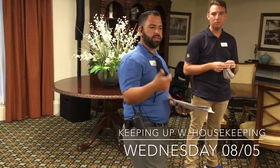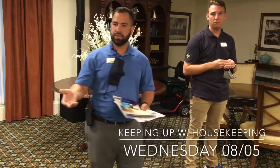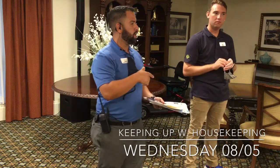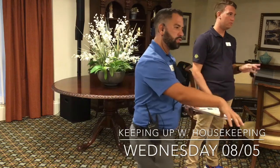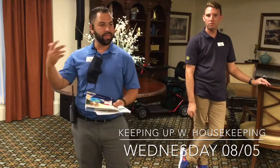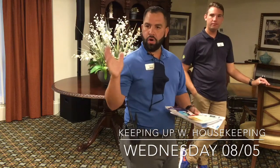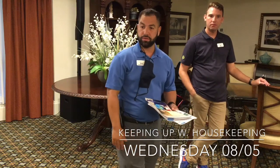So a couple of updates, things that we worked on in the past few weeks, past few months, has been the enhancement of many of the paper towel covers in the restrooms. We changed all of those to stainless steel, which is a better look and easier to keep up with. And they're all changed in all the resident restrooms out there.